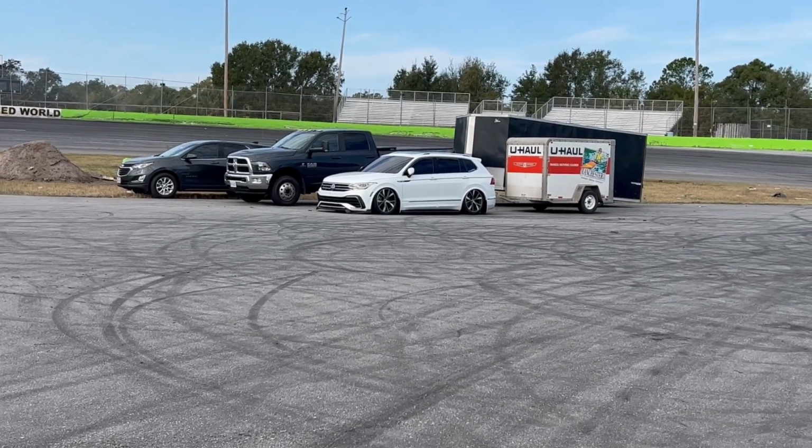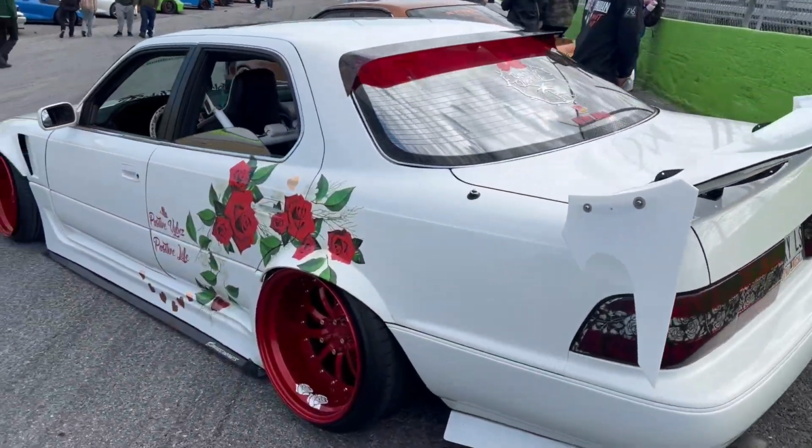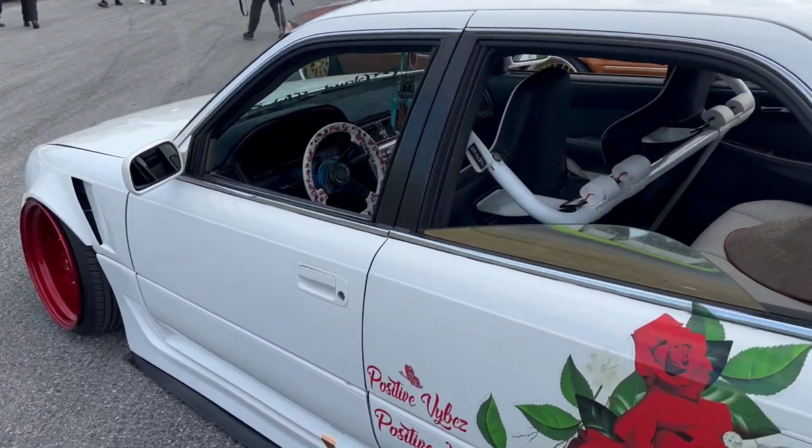I might end up over at that drag strip. Yo, this thing is wild looking.